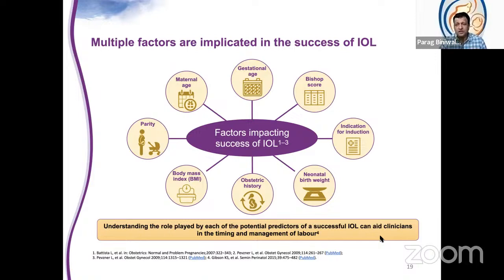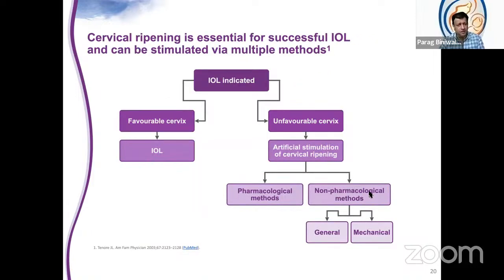The indication of induction is again important, because if the baby is jeopardized, we have to have a low threshold whenever we are thinking of inducing labor. Of course, obstetric history and body mass index matter, because we do get to see a lot of obese and overweight women, which again have a problem of macrosomia and gestational diabetes associated with it, and then the success of induction of labor is hampered at times. So all these factors have to be taken into consideration when we think of induction of labor.